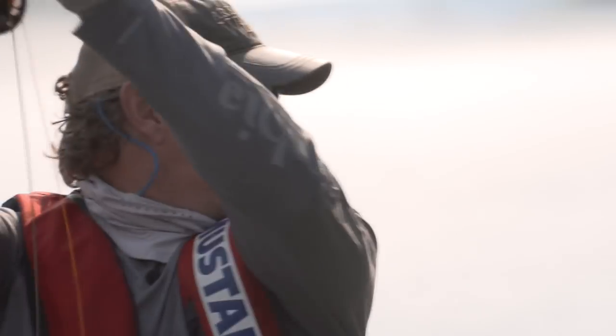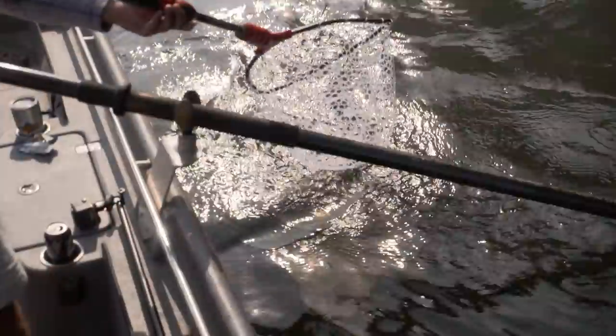Hit it, hit it! Oh, hit it. Yes. Get it. Strip, strip, strip. That's a good one. Oh yeah, we got a brown trout. Woo.